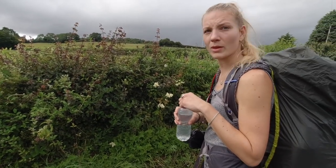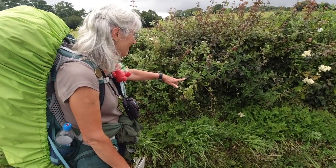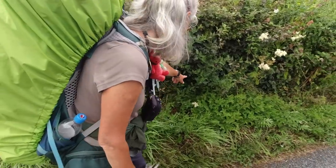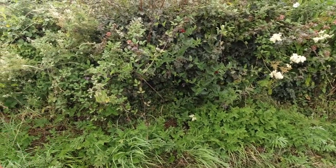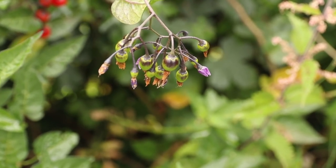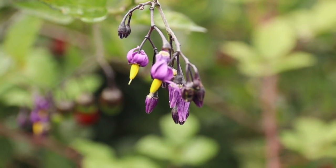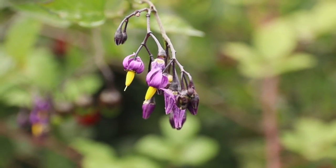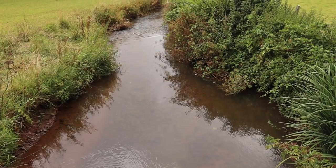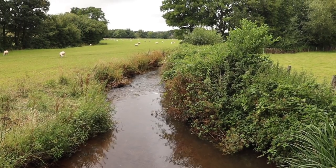What are you guys talking about? Nightshade. Where's the nightshade? Anne is the master of information here. Growing in the hedge. Yeah. An interesting plant, you say? Yeah, and look at the berries. There were a huge number of plants, flowers, and just general wildlife species everywhere we looked, and plenty of gently flowing streams too. It was a really lovely part of the world to be walking in.